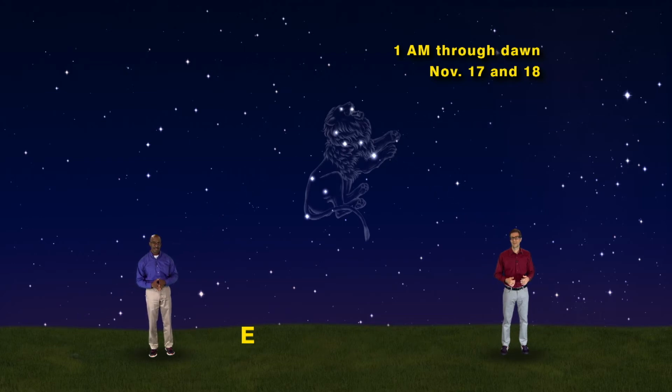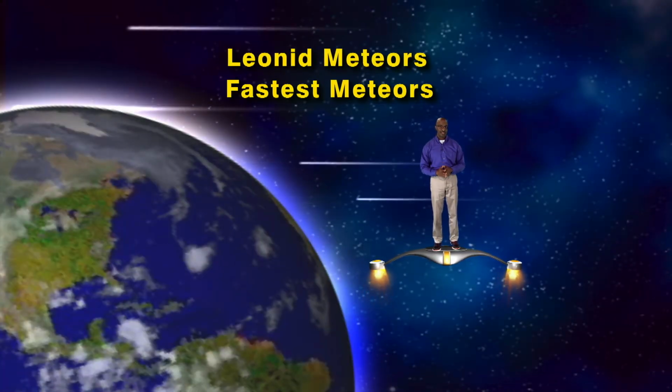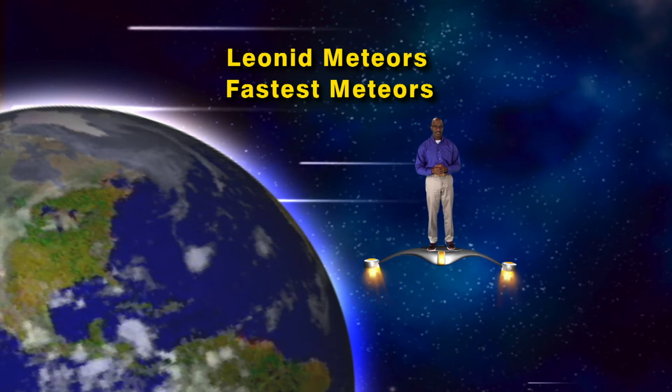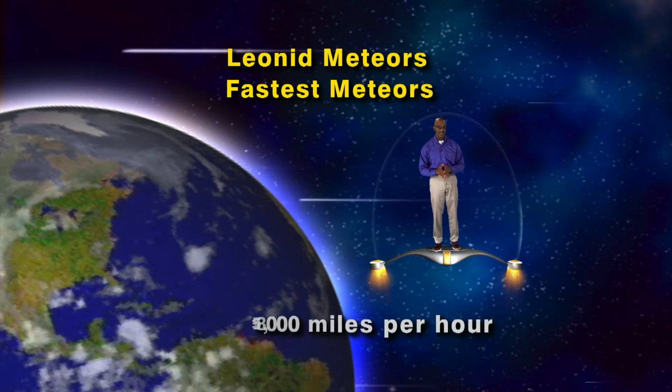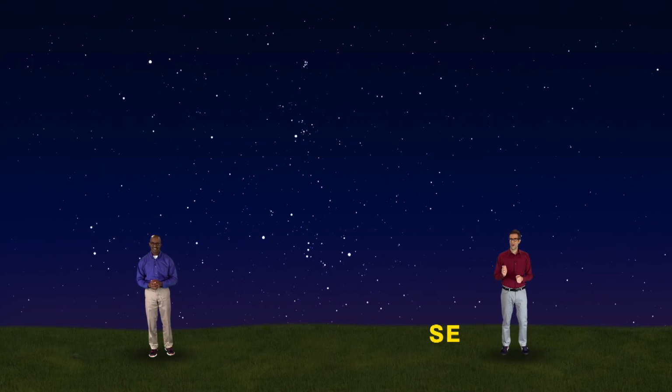As the night goes on, Leo will get higher in the sky, and you'll have a better chance of seeing more meteors. Maybe you'll see a few really bright meteors with long trails. Or maybe not. And one more thing, the Leonids are the fastest of all meteors because we are hitting them nearly head-on. They slam into our Earth's atmosphere traveling at speeds of over 158,000 miles per hour. Whew, watch out.